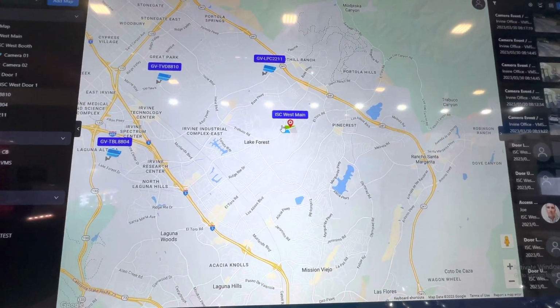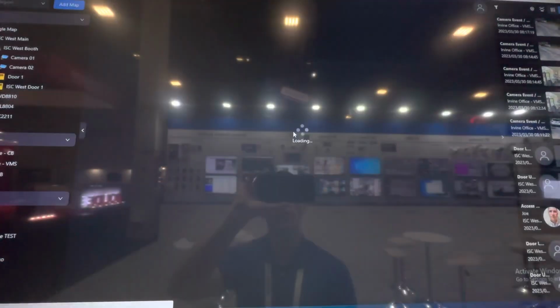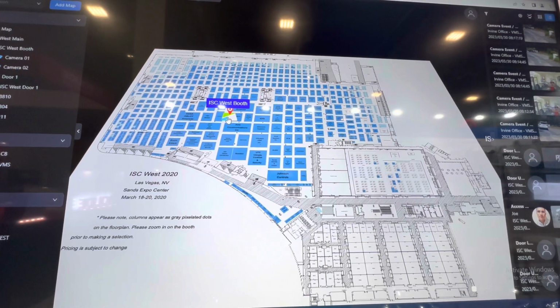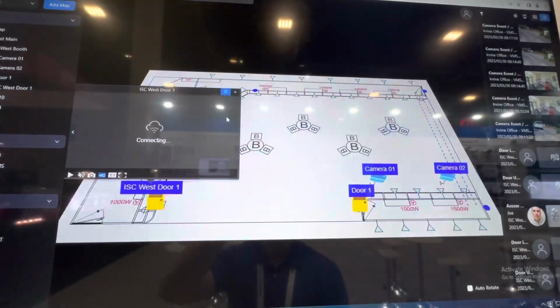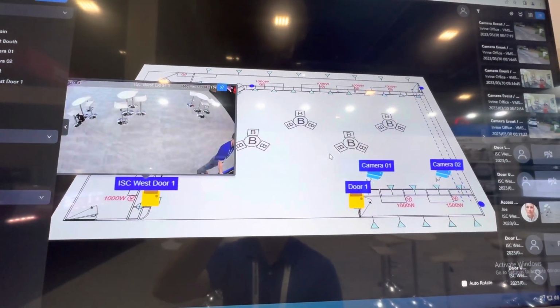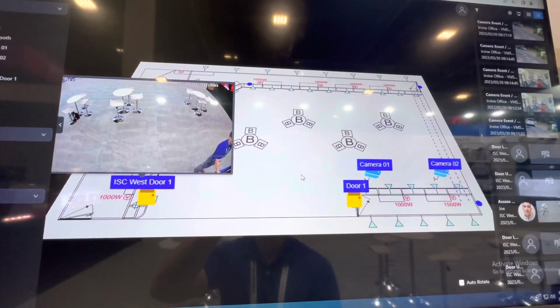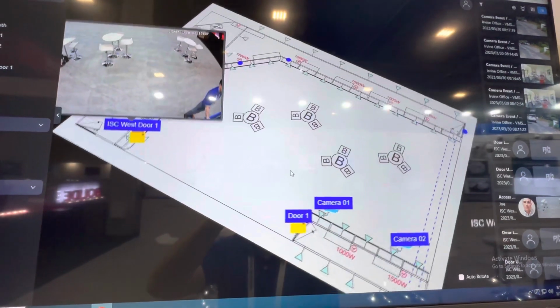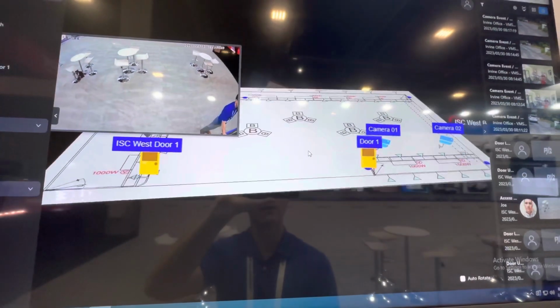We have a floor plan set up here. We'll go ahead and click on that. This is the ISC West show floor. We've got our booth represented. We click on that, and now you can see a map of our booth here. And I can click and drag and move around this map. This is a 3D map, so it is fully interactive.